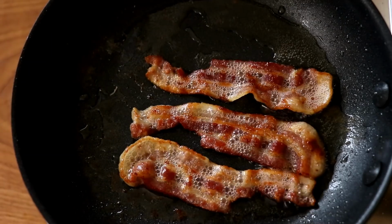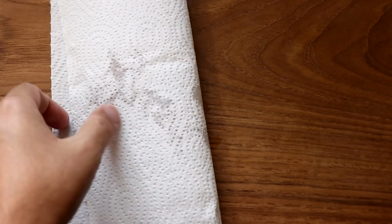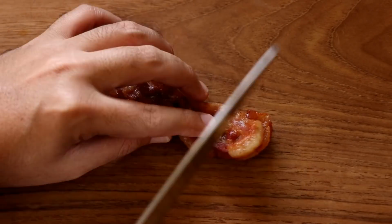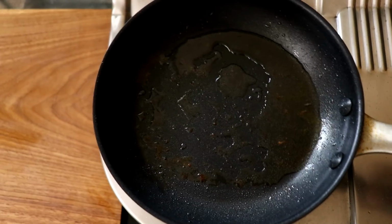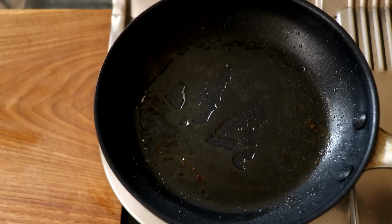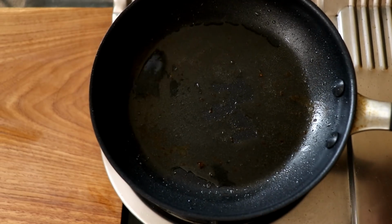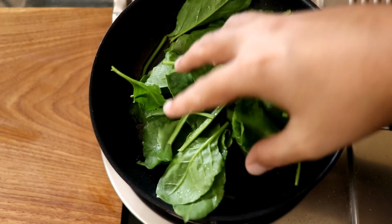Anyway, once the bacon has been cooked to your liking, remove it from the pan, put it on a paper towel and just dab all that excess grease off it. And once the bacon has cooled down, chop it up into small pieces. Now you can see there's a good amount of bacon fat in the pan, so I'm going to put it back on the stove on a medium-high heat, and then I'm going to add in some baby spinach.